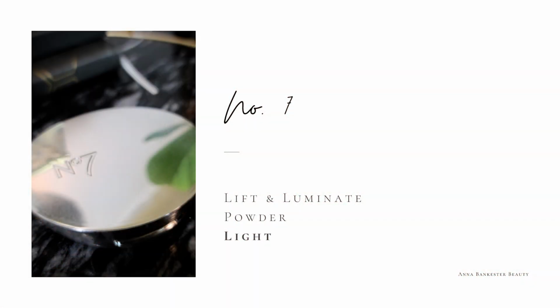Right, and for the rest of the face, to set it down, I'm going to use the Number 7 Lift and Illuminate. Yeah, I know it says illuminate, but it's not shiny. It's just a beautiful, beautiful powder, but there's no actual shine to it. This one is the dupe for the Charlotte Tilbury, and it just really does give an airbrushed, beautiful finish to the skin. And this also knocks away any excess powder from what I applied.